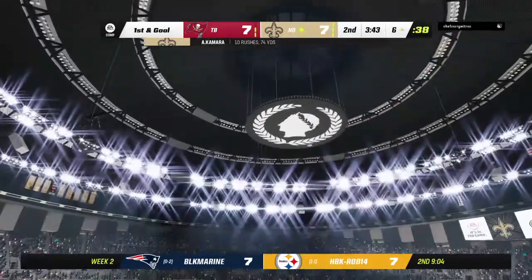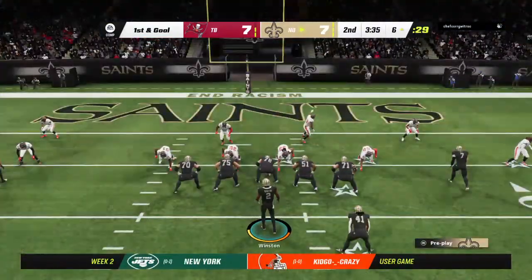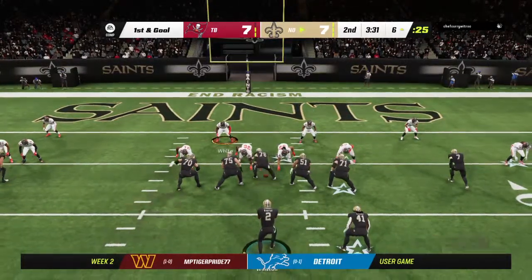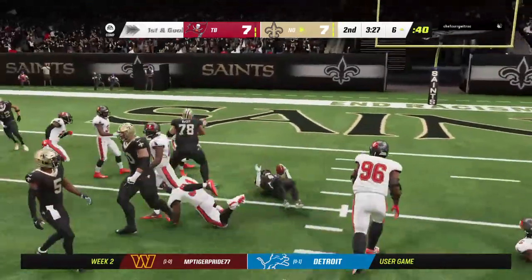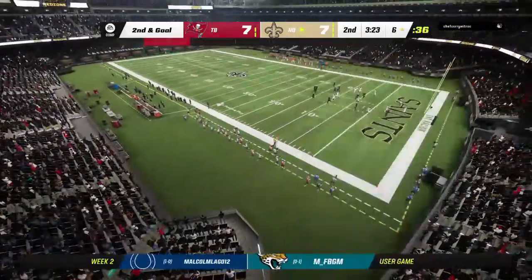And the Saints are going to be set up with a 1st and goal. A nice run there, gets him down to the 6-yard line. Try to pound it in, Kamara. And he'll be stopped just outside the 5 at the 6. Only a yard on the pickup there.